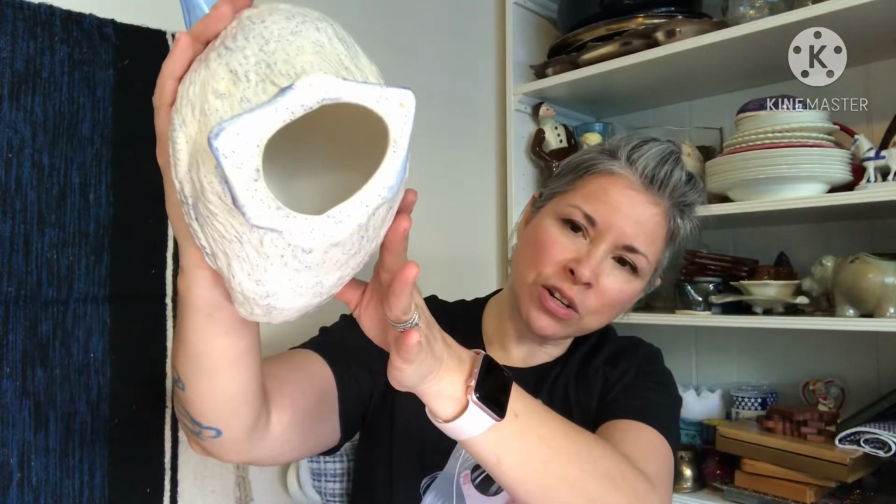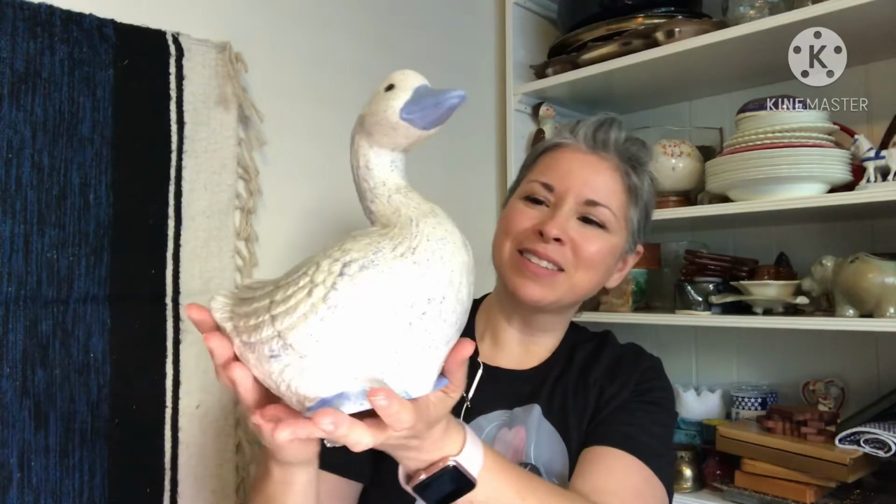She is not marked with anything on her, but I just think that for your country decor, she is adorable. She'd be great on a bookshelf. She'd be really good even as a centerpiece with maybe some blue and white dishes. And again, just a really cute kind of country decor look. She's got a sweet, sweet face. And I just love her. I think she's really, really precious. So I think she'll make somebody very happy.